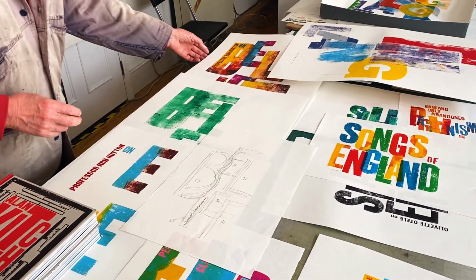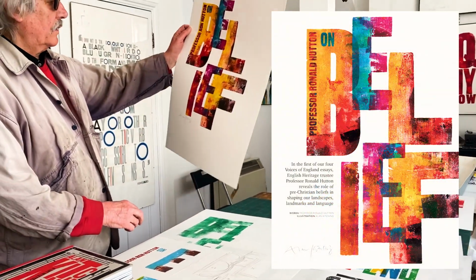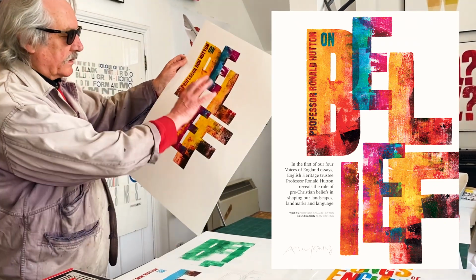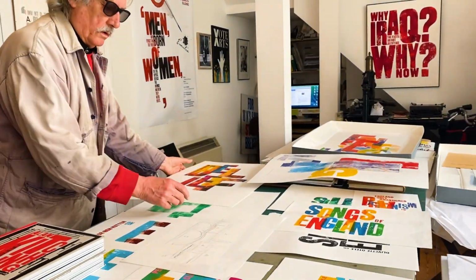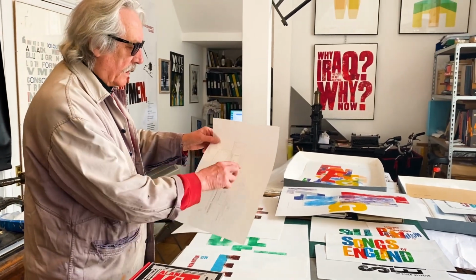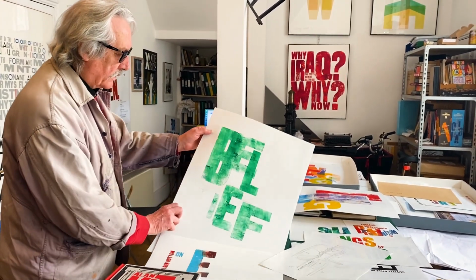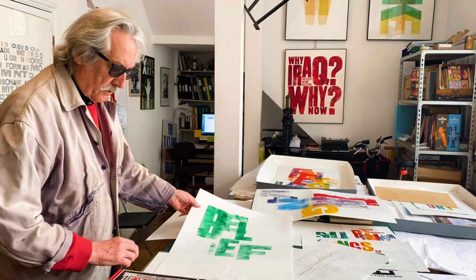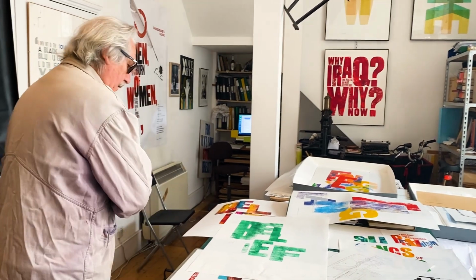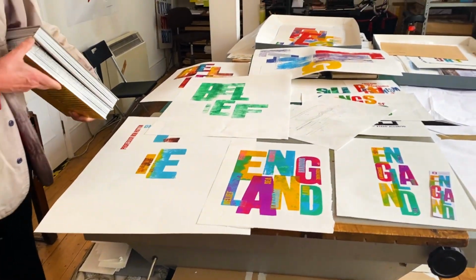For example, this was done for their magazine, and it's on the article on belief. But to get to this stage here, one has to do various other things, like you begin with a pencil sketch, and sizes of type are worked out, and then very rough layouts are done like this. So it goes through many stages before it actually gets finalised.